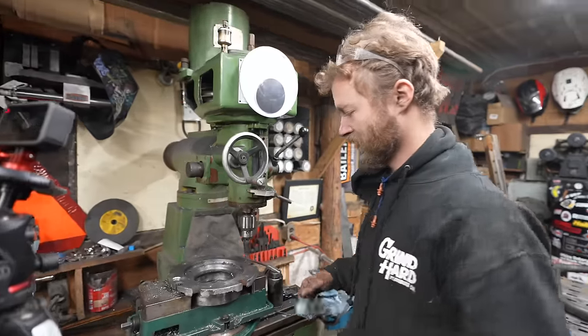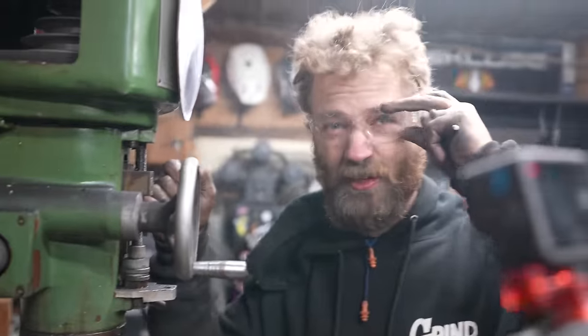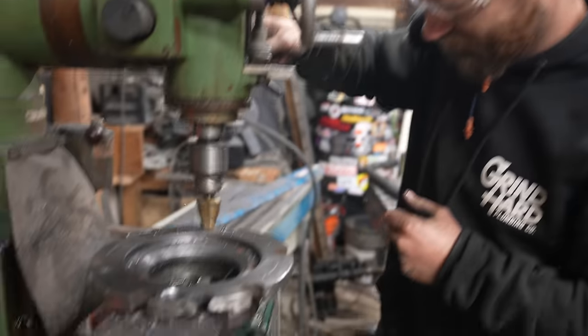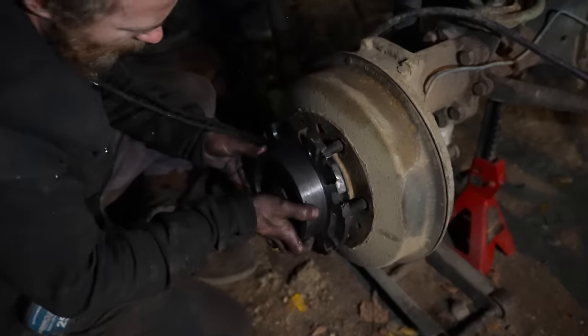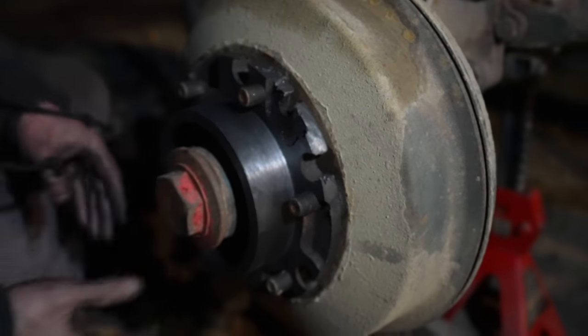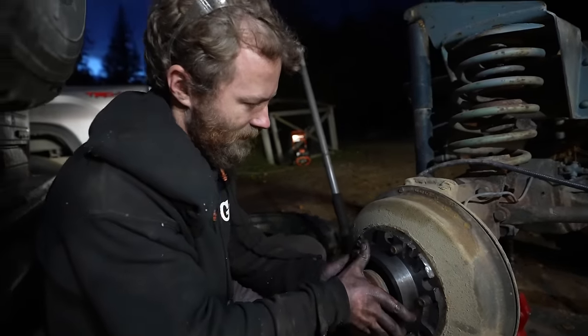My wheel spacer with custom weight reduction holes. Helps if you put the safety glasses over your eyes. Is that a good fit or what? Look at that. Wow. It's like you know what you're doing. Kind of.